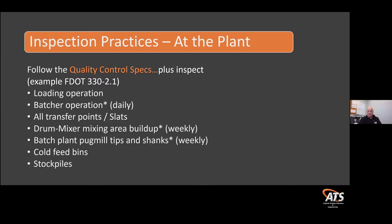Also want to look at our stockpiles. Take a visual look at them. Make sure you don't have any cross contamination of the stockpiles. Make sure they look uniform. You know that we have a single size aggregate in that pile. Very important that we look at those stockpiles.